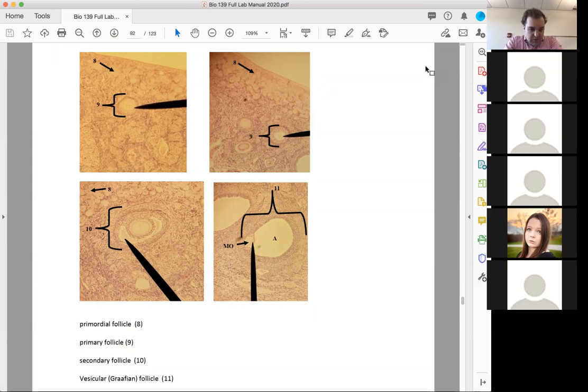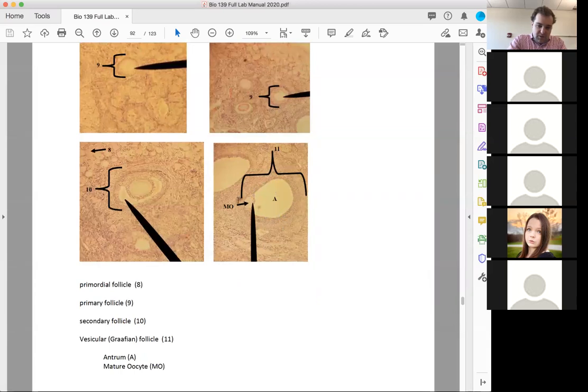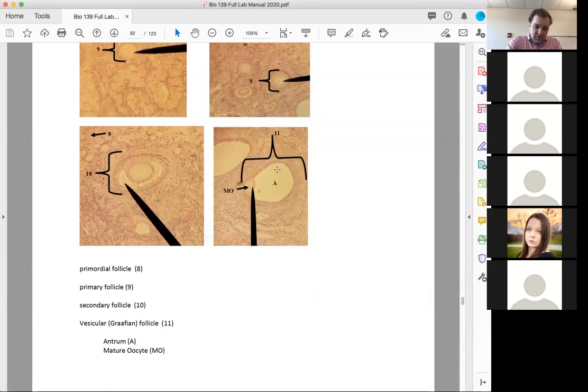Okay, and then right here, number 11 is the true follicle from which the egg will be released. So MO is indicated here as the mature oocyte. And then what you have left over, this is the antrum here. Well, this is what the antrum looks like with the Graafian follicle. So it's kind of interesting. This is the release of the egg, which ends the follicular phase and starts the luteal phase.